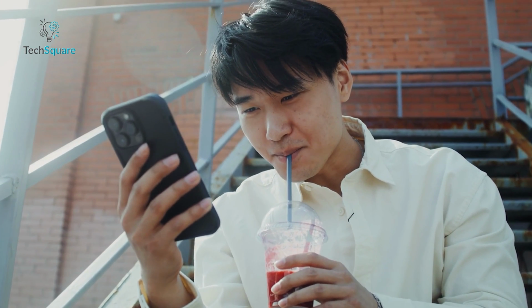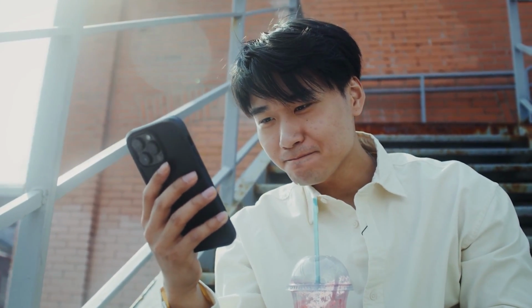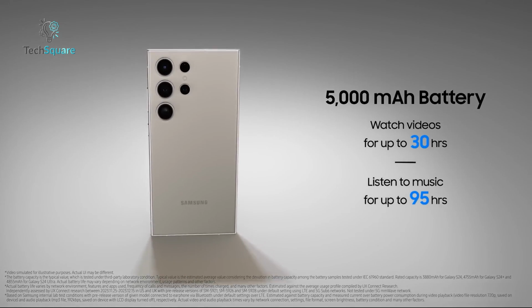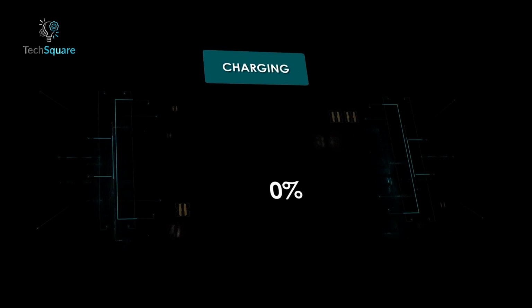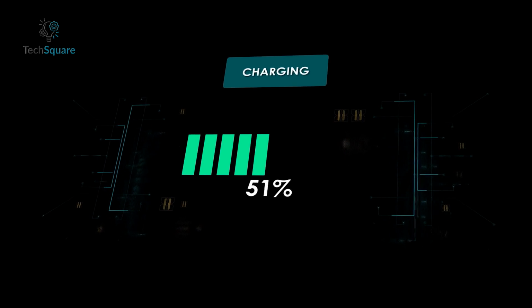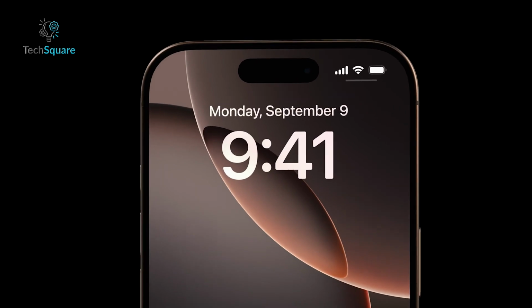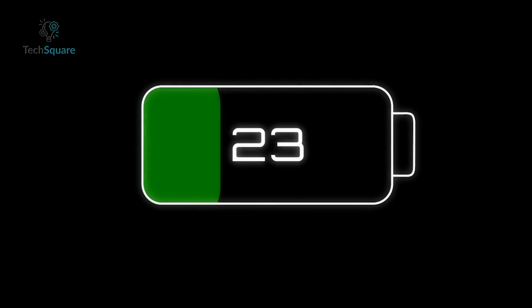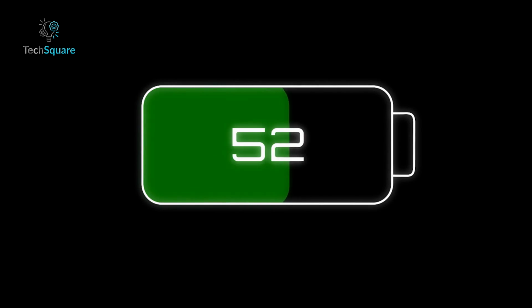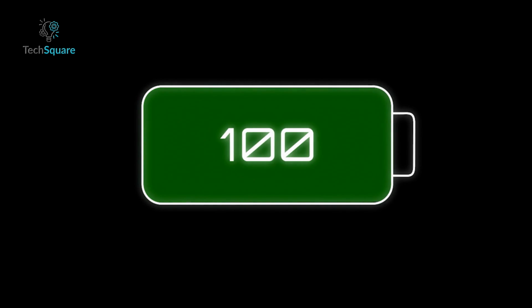Apple claims the iPhone 16 Pro Max can last up to 33 hours of video playback, while Samsung offers a 5,000 mAh battery, which should give it some serious stamina. Both phones offer fast charging, but Samsung has the edge here with 45-watt wired charging, while Apple maxes out at 30-watt. Both also offer wireless charging options, though Samsung's ability to share power with other devices via wireless power share gives it an extra layer of functionality.